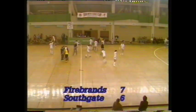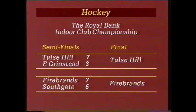7-6 the victory, as Carl Ward, the England coach, turns in triumph. They are through to meet Tulse Hill, but what a match. Good match, wasn't it? By just one goal they go through. The Bristol side, yes indeed, they meet Tulse Hill in the final, and we can pick that action up now with Barry Davies.